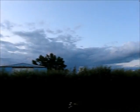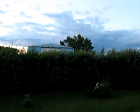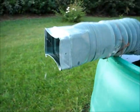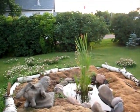Well, the sun is just setting down. Then we had a storm cloud moving off. We just had a good downpour. My rain barrels were full. As you can see, the downspout is still dripping, and that water is going down and into the pond. As you can see, it's overflowing full.